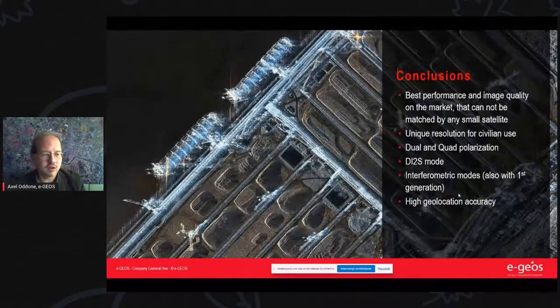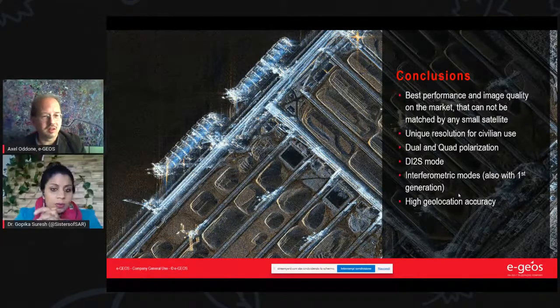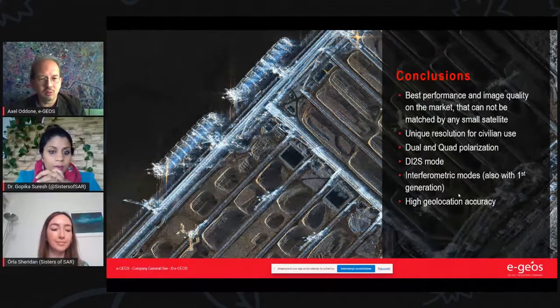So in conclusion, we believe that the second generation is an additional, important addition to the COSMO-SkyMed constellation system, and it's able to provide the best performance, the best image quality on the radar market. There is no other satellite, especially the small satellites. There are a lot of small satellites coming out, but when it goes to resolution, when it goes to image quality, radiometry, size matters. And so, a big satellite that is providing unique data.